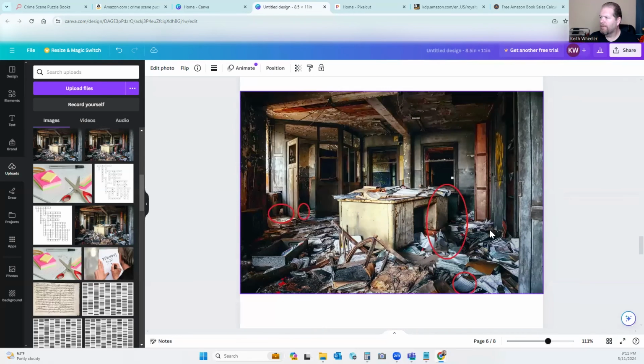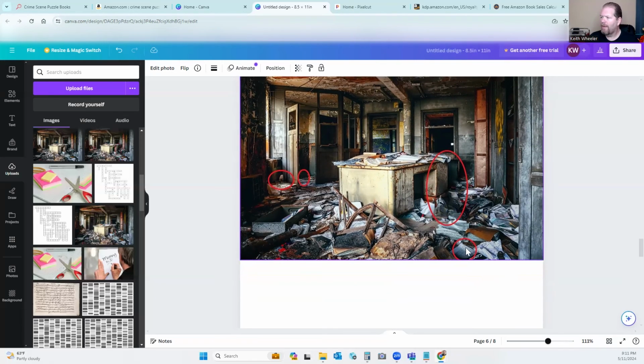This is what I changed. There was a chair here, an actual chair that I deleted. Over here, there was carpet that I deleted. Over here, there was a trash can that I deleted. And then down here, there were some pens and pencils that I removed. So again, these 4 things I changed, and especially that chair right up front, you might not have noticed.